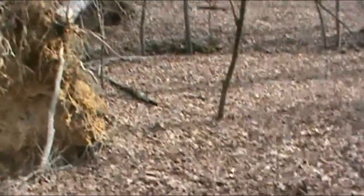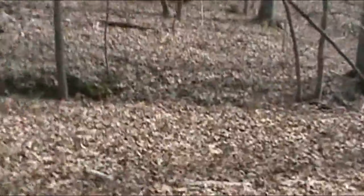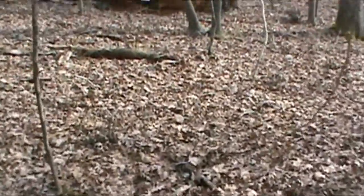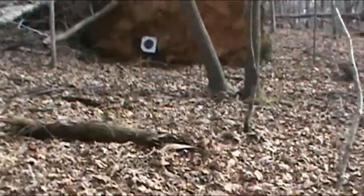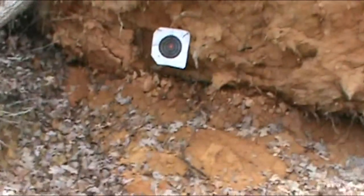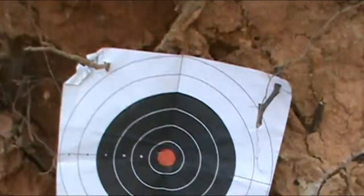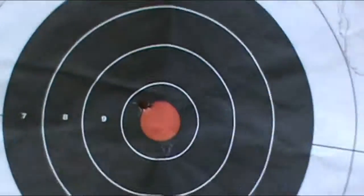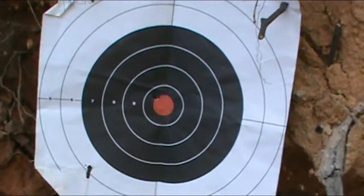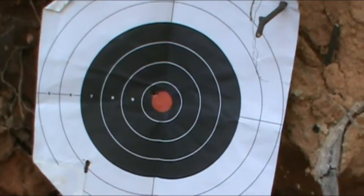Alright, so just took my first shot. Gonna walk down here, see how I hit the target, if I did. First time ever shooting a rifle of this caliber. So we'll see how it did. It's kind of a downhill shot, but wow, I'll take that any day of the week. Impressive. So far, first shot, love this rifle.